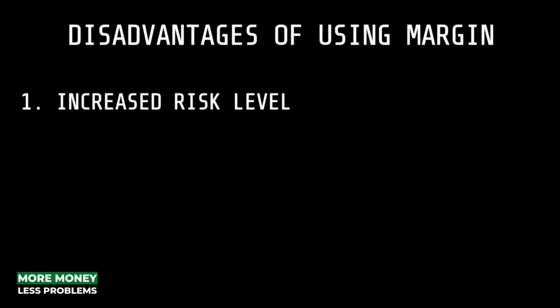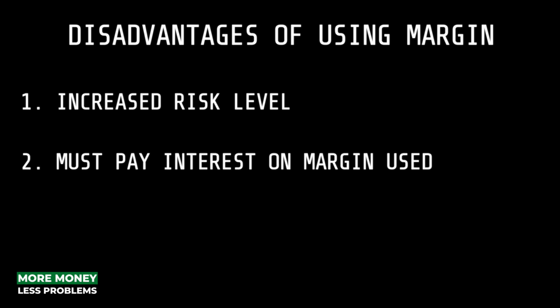Then the other disadvantage to using margin is that since you're borrowing money, you do have to pay a bit of interest on it. But luckily that interest tends to be pretty low, usually between 2 to 8% annually depending on your brokerage. And so if you're using that margin to sell covered calls, your returns will far outpace the interest that you'll be paying. And a lot of the time you can even negotiate with your brokerage to get a lower interest rate. So for example, TD Ameritrade's interest rate is generally around 8%, but I was able to get it down to about 5% with just a simple email.